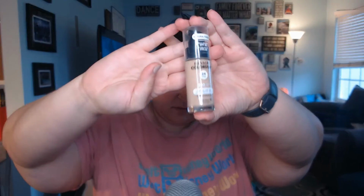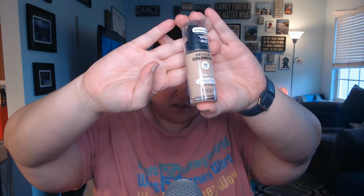First thing we're going to talk about is the Revlon ColorStay foundation. It does say 24 hours. What I got is actually the nude, just because that is what fit my face the best. It is for normal dry skin. I have actually already tried it. One thing that is nice, I do want to point out, it does have an SPF 20, especially with the summer. That's good to have.